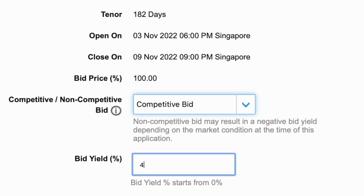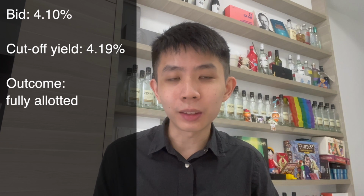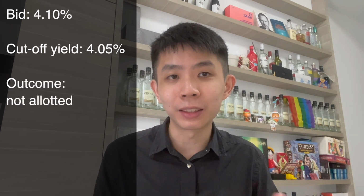When you bid competitively, what happens is that you actually set an interest rate that you think you will be happy with. So let's say I have some money and I can get 4% per annum from my bank account, and I will therefore bid about 4.1% to see whether I can get a better rate with T-bills. And based on the last auction cutoff yield of 4.19%, I will have gotten my entire sum fully allocated at 4.19%. However, if the cutoff yield is actually 4.05%, for example, I actually do not get any allocated because my bid was higher than the cutoff yield.